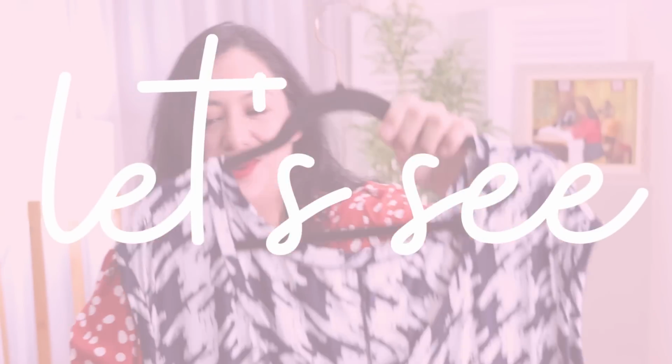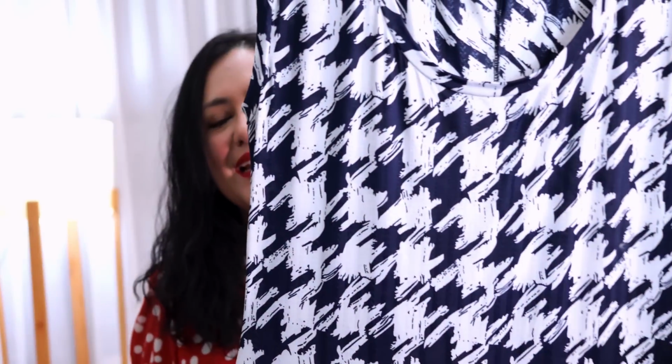So let me show you this print. It's like a houndstooth print, but in a larger scale. It's really nice, and it also has a bit of texture. It's like a jacquard type of weave, whilst being an ITY. I'm not sure how to describe the fabric, but there is some texture here.